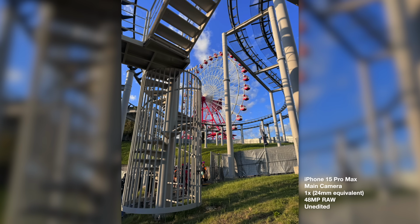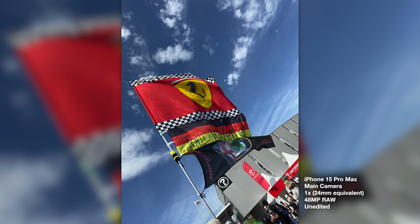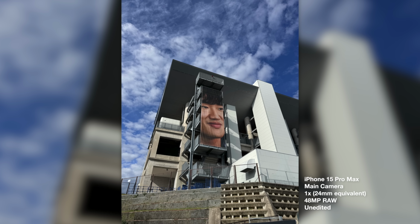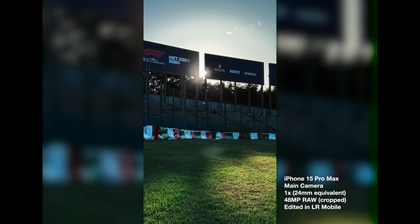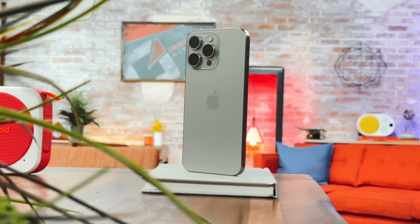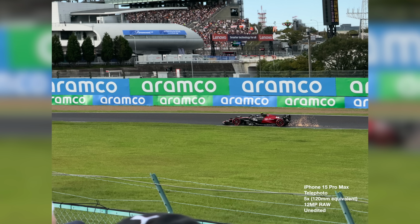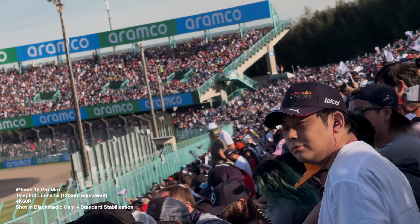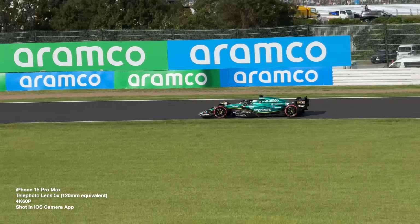If we're talking about stills, compared to last year, I honestly can't really notice that much of a difference to my eye. But all of this to say that the photos still look great, especially while shooting with that main 48 megapixel sensor, and even better when shooting RAW. Probably the biggest change this year comes with the iPhone 15 Pro Max with its 5x telephoto lens, which is roughly equivalent to 120 millimeters in focal length. This was really nice while spectating the F1 race, since I wasn't super close to the track, but was still able to get reasonably tight shots.